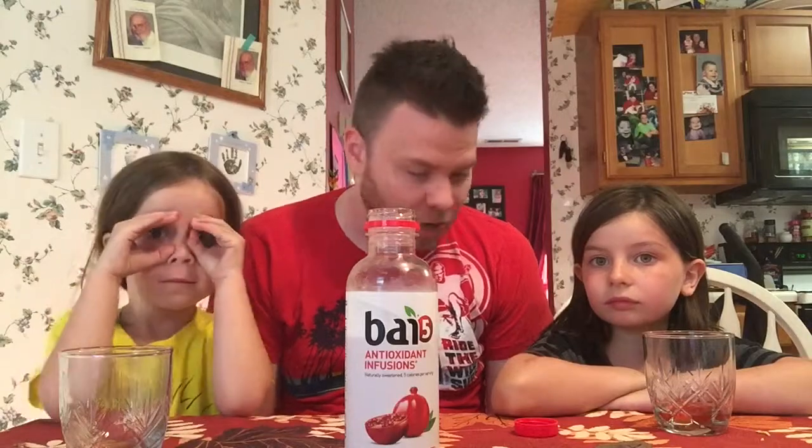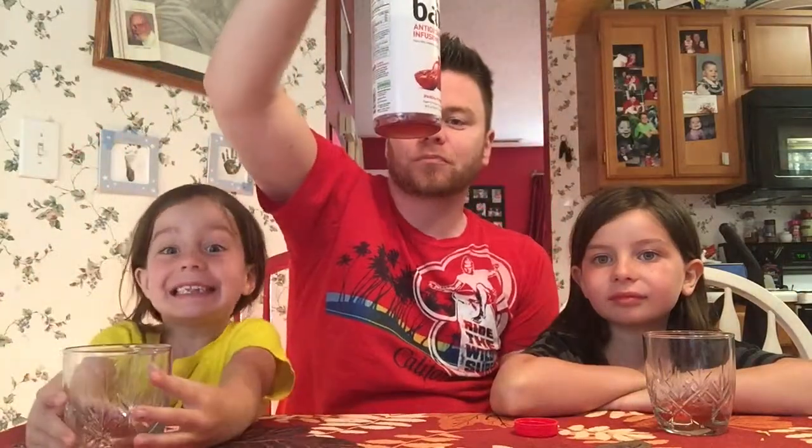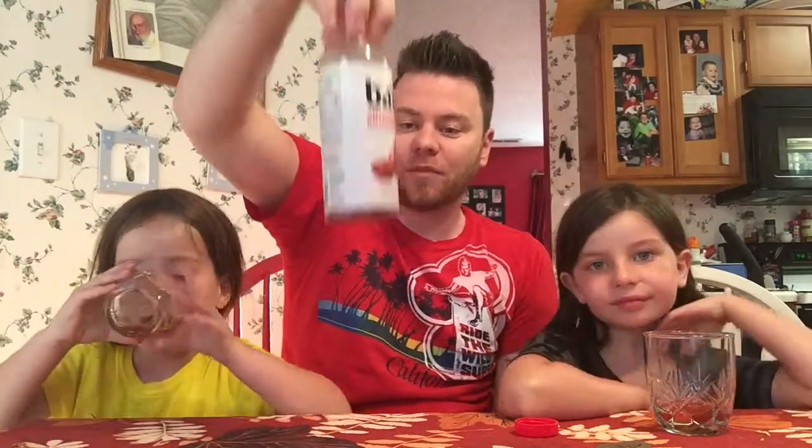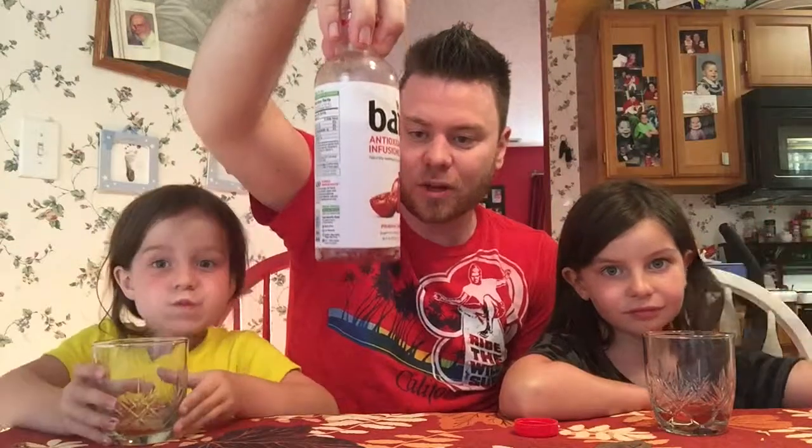Tastes pretty good. So far, we're down to the antioxidants on the back. But like I said, it kind of reminds me of cranberry juice. It's pomegranate. And it's super fruit infused. So, it's good for you, right? It's got this barcode you can scan from your phone to get more information on it. And you can follow them at Drink Bay on Twitter. You can follow them on Facebook, Pinterest, Instagram, all that good stuff. I'm going to go check them out a little more too. This is the first time I've ever drank this. It does not taste bad.